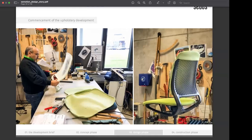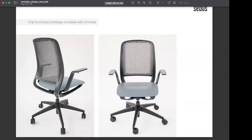And so that's just some images of the first functional prototype, complete with the final armrests. Oh no, not quite the final armrests, but very close to the end. And I think at this stage, we're also presenting the chair internally and getting people to sit on it and give feedback regarding the movement and the overall feel of the chair.